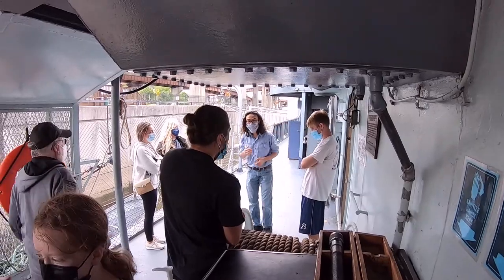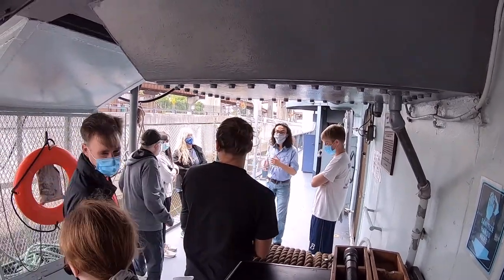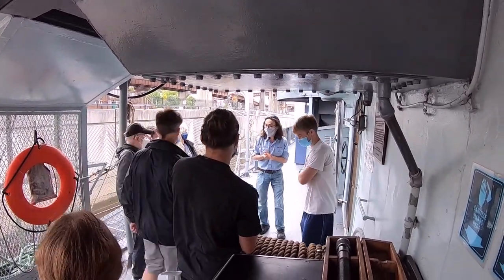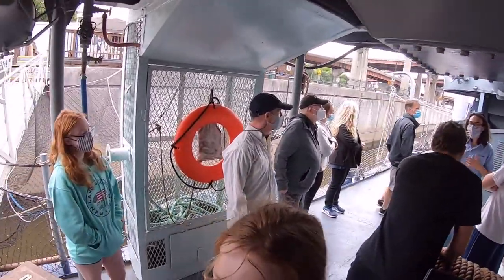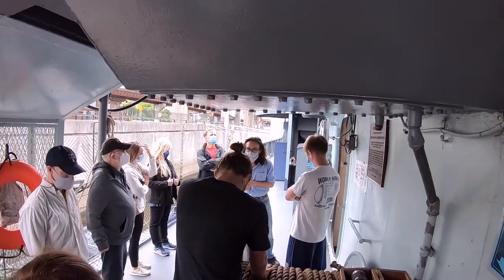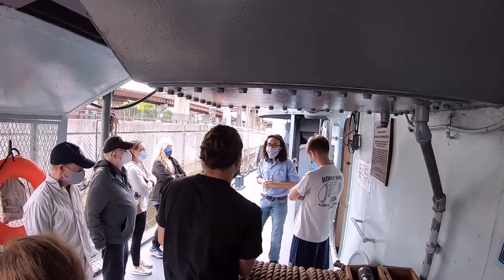Welcome to the quarterdeck, which is where we are now. Our first stop is going to be the galley, or the kitchen. But before that, I want to explain to you a little bit about the ship, which you may not have heard in the video. We are a Cannon-class destroyer escort.